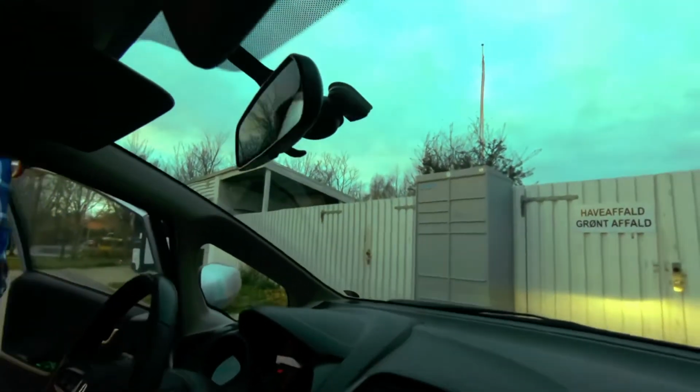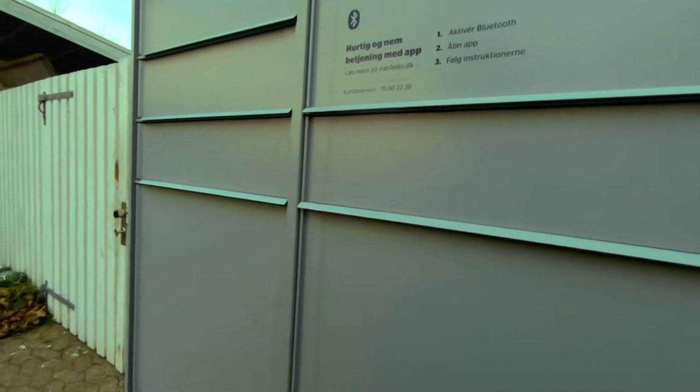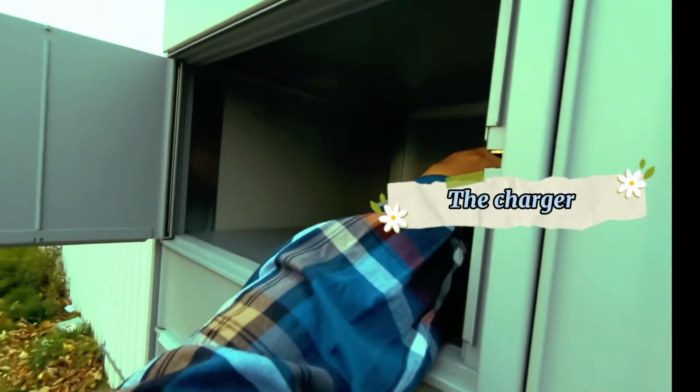Shall I go out? Oh wait. We need to go out. We need to go out. Here is the phone. The iPhone 12 Pro Max. So where is that, babe? Someone is... Oh my god! Here! It's empty. There's nothing in.